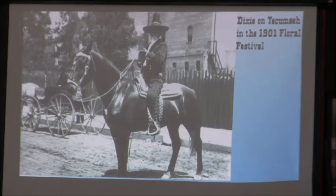So this again is Dixie on Tecumseh in the 1901 floral parade here in Santa Barbara. He's looking at the cameras. Yeah, he's got the camera this side.